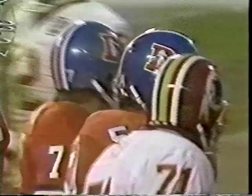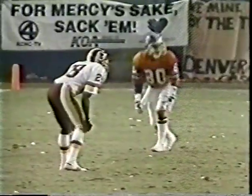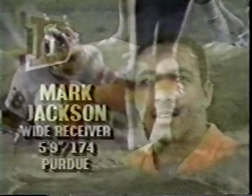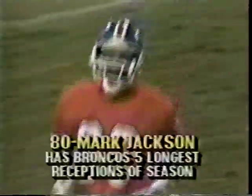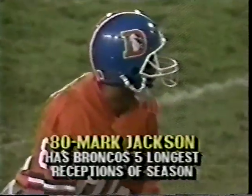Elway. To Mark Jackson. On the money. Darrell Green stopped him, but a Bronco first down, a gain of 17. There we have Jackson out here. Now, again, he has great speed and great quickness. You know, he's one of those guys that can run full speed and still make a move off of it. He's going to be something. He's only a rookie, but he has all those abilities that you have to have. Someday I think he'll be the starter. Then someday I think he'll be a star in this league. He's got those same attributes that a Duper and a Clayton have.